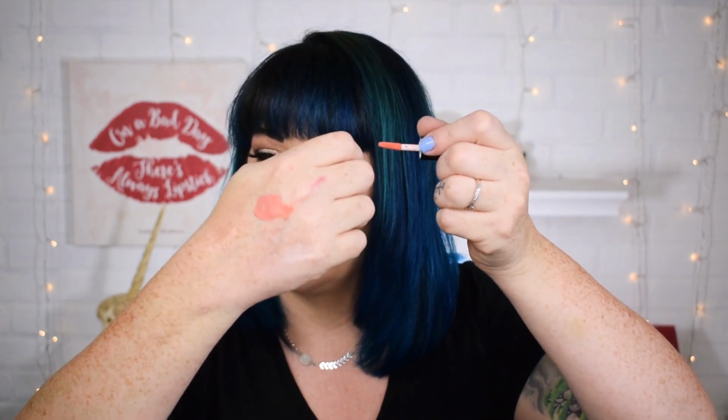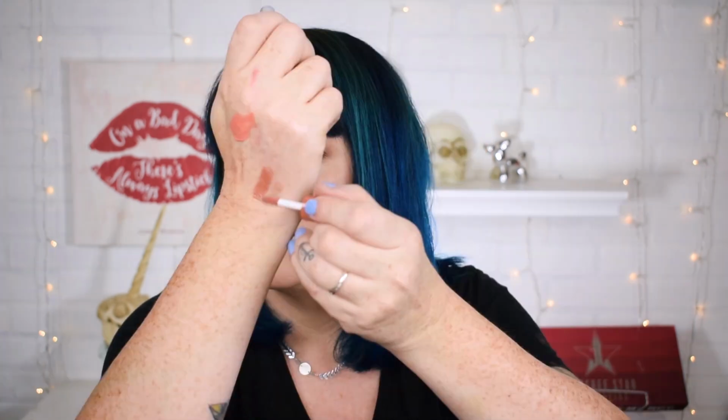It is the Slip Tease. There we go. Got it out. Boo. That was tough. Slip Tease, and this is in the shade Poppin'. It's pretty. Number 11 is a butter gloss, and this is in Glazy Days. That's really pretty. It's pretty sheer, as you can see.